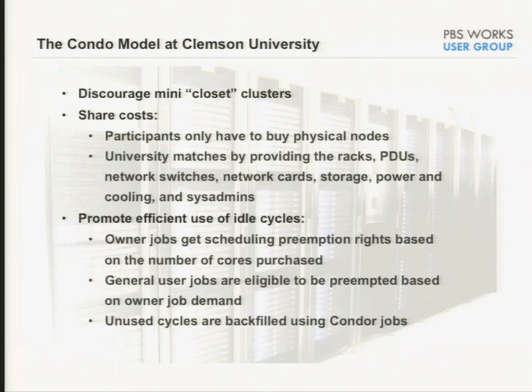And another great thing about this is you have a professional set of system admins that know how to put HPC systems together and maintain it. So the faculty members no longer have to pay a grad student to put a cluster together and learn how to run it. They can actually pay the grad students to do the real research activities.